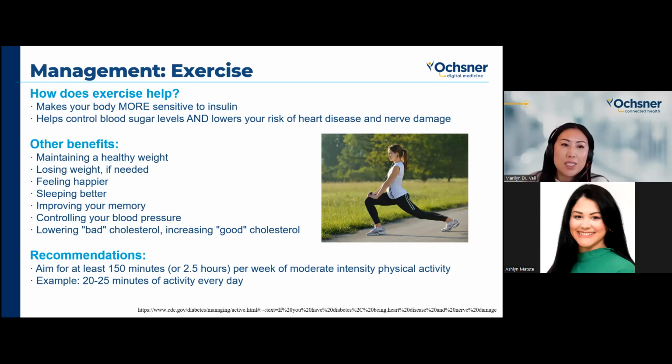The general recommendation with exercise is that we should all aim for at least 2.5 hours per week, or 150 minutes per week, of moderate intensity physical activity. So looking at that a different way, if you get in 20 to 25 minutes of activity every day each week, you can easily meet this goal.